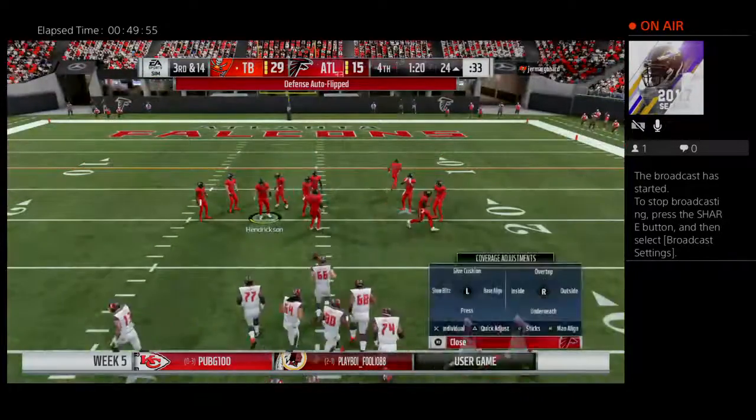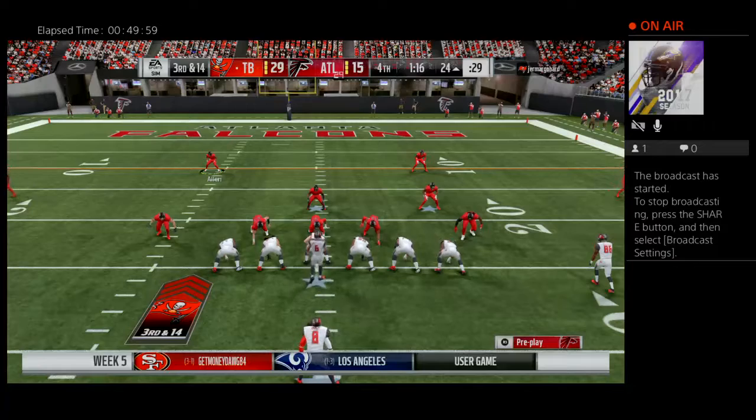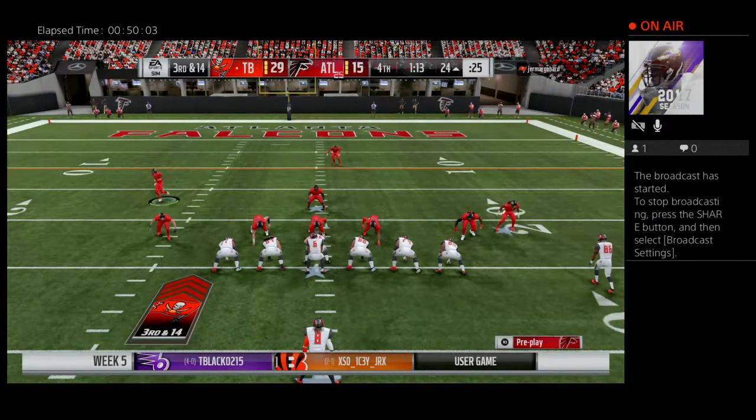In fact, before the game, he was talking to us, and he's like, hey, these pants make me look fat? And we said, nah, man, you're just a whole lot of guy. He is well over 300 pounds.